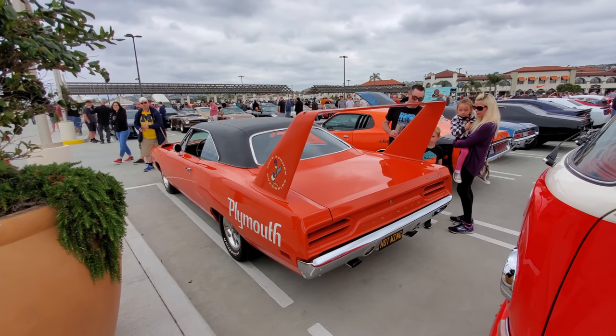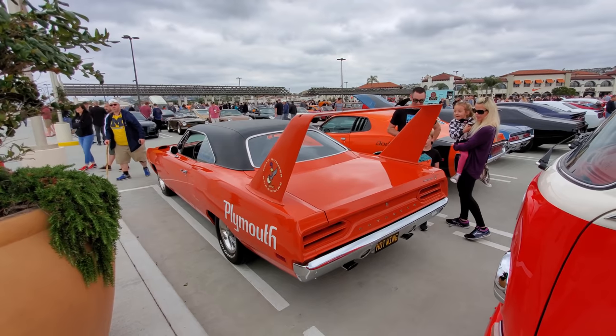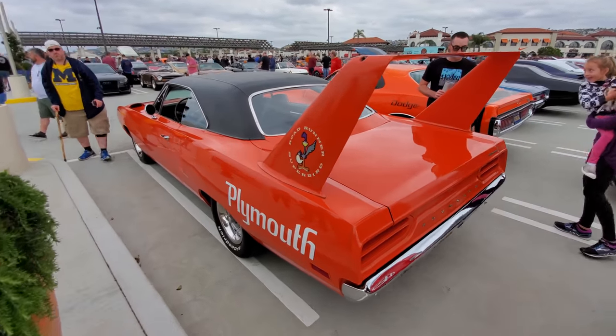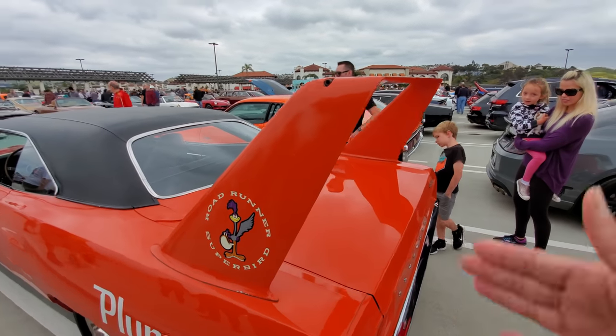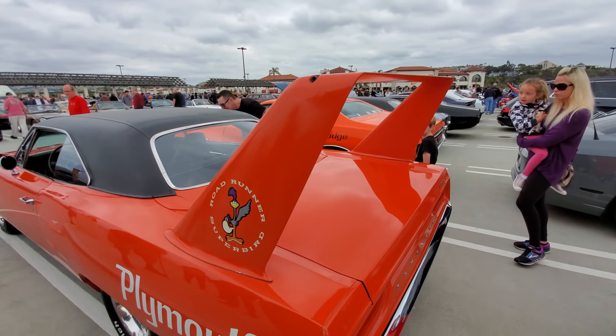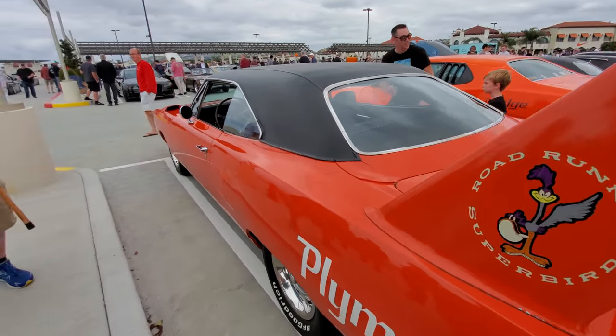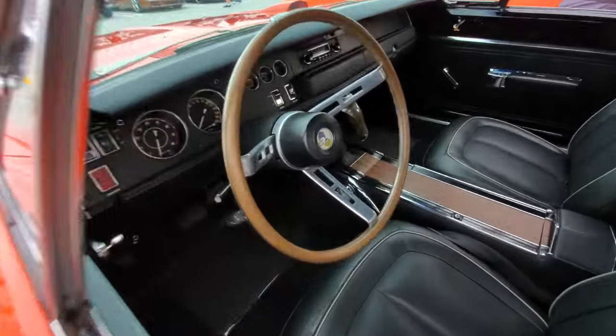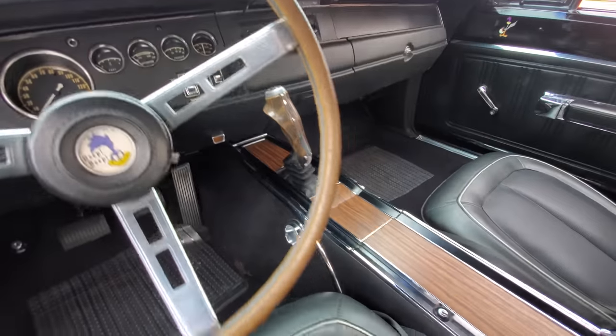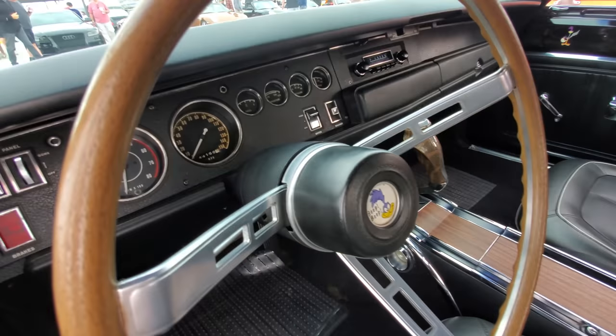Now this is a classic, the Plymouth Road Runner Superbird. He just won the prize for the biggest wings at Cars and Coffee. There you go. That's definitely the biggest wing. Look at that shifter. That is awesome.